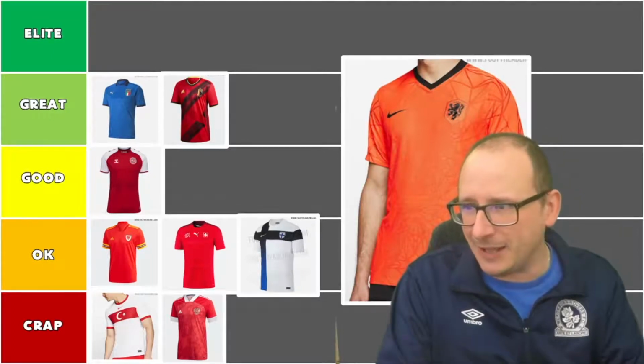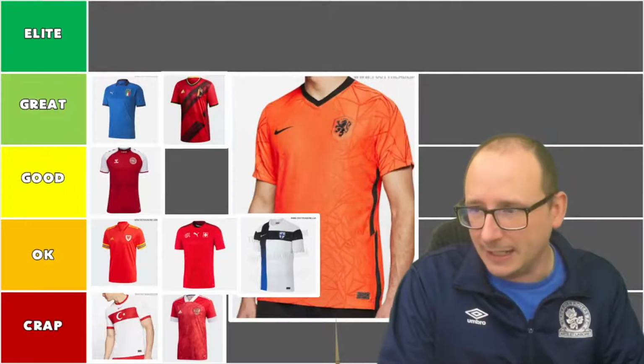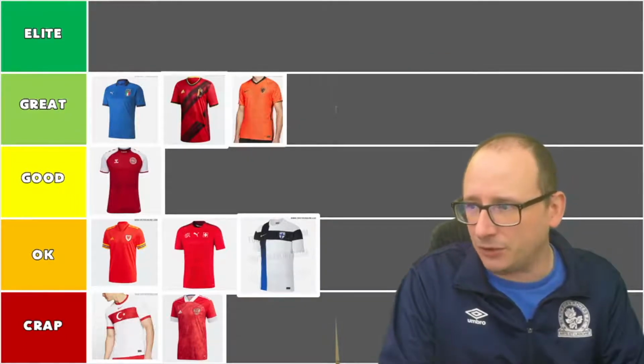Nike winning me back there with that decent kit. I think that's another winner, and again it's another powerhouse. So the powerhouses are doing okay. So far so good. Here we go though, another outsider coming out of nowhere.